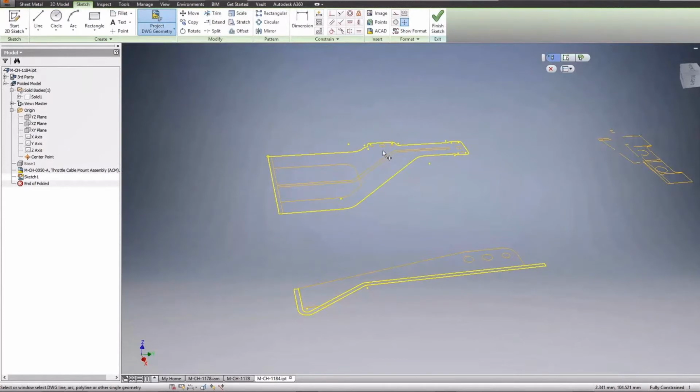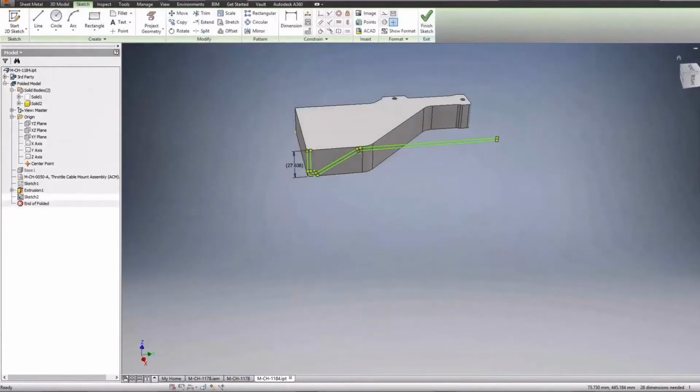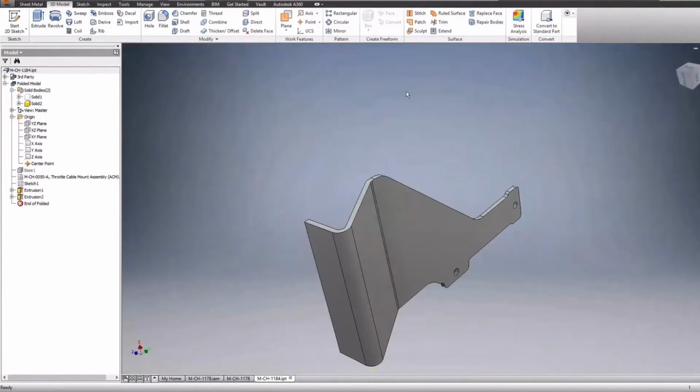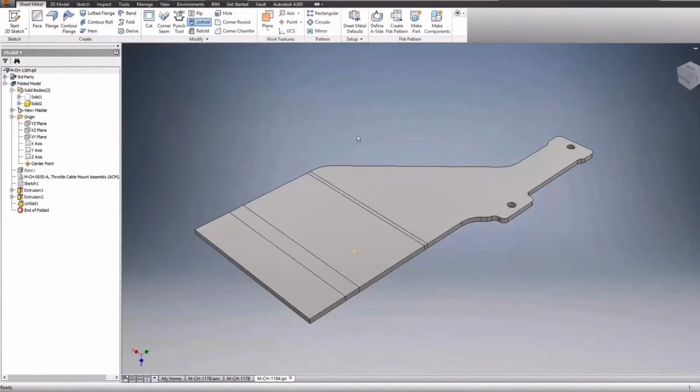So I'm making sure that I have all the contours that I need. I'm putting some dimensions in there, and this is all based on an AutoCAD drawing. Creating an extrusion, I'm moving my view so it looks nice on that extrusion, and guess what? I'm going to keep the result of those two. Now, quickly, you can realize I'm doing a sheet metal part.